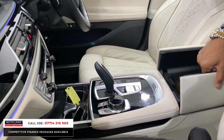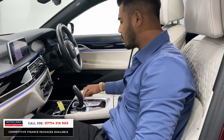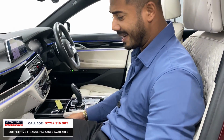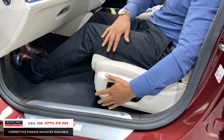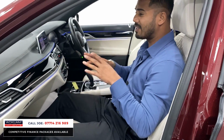In the centre armrest, which is leather wrapped, more USB in there and cubby hole space, air suspension button down there, and the BMW drive system with adaptive control, so you can pick Sport, Sport Plus, Comfort and Eco, depending on your driving pattern. Going back to the seats, the car's done 18,000 miles, so there's absolutely zero wear, minimal whatsoever. The entry kick plates there with the M badging all illuminated as well, fully fitted mats front and rear, but remember this is a 7 Series.